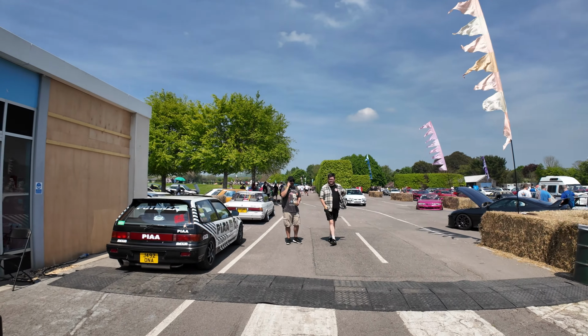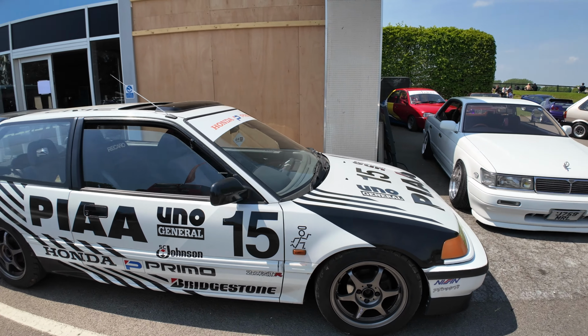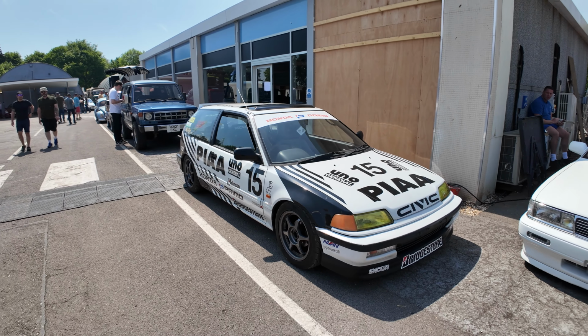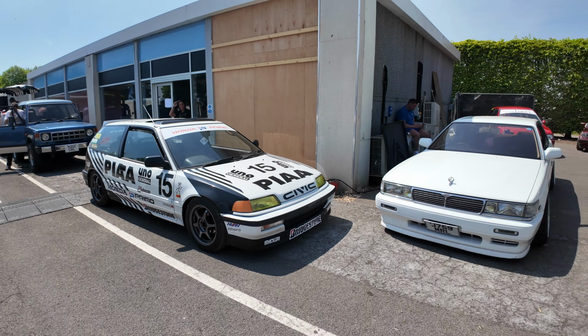There's always some sick Japanese cars at Retrorides. Love this Civic. This is where you're probably all going to call me out on my Japanese car knowledge throughout this vlog, but there's some good stuff here. Just everywhere you look, there's old school JDM cars everywhere. Gotta love them.